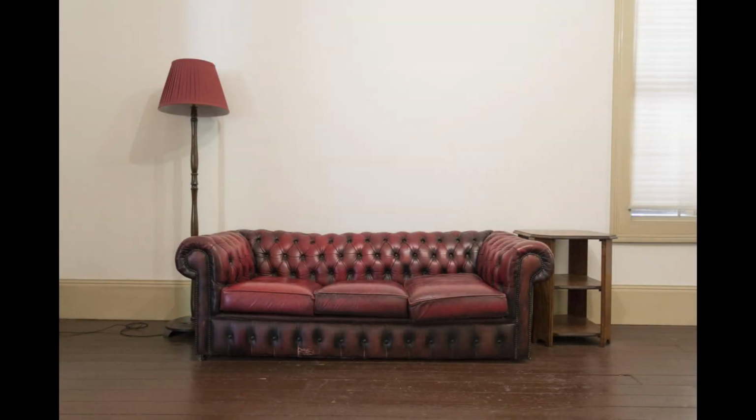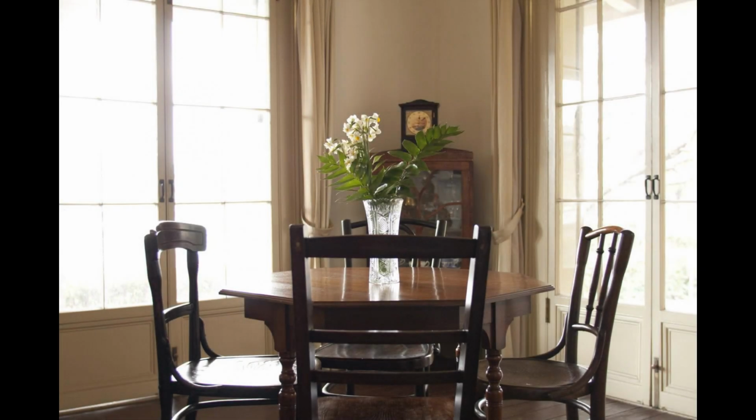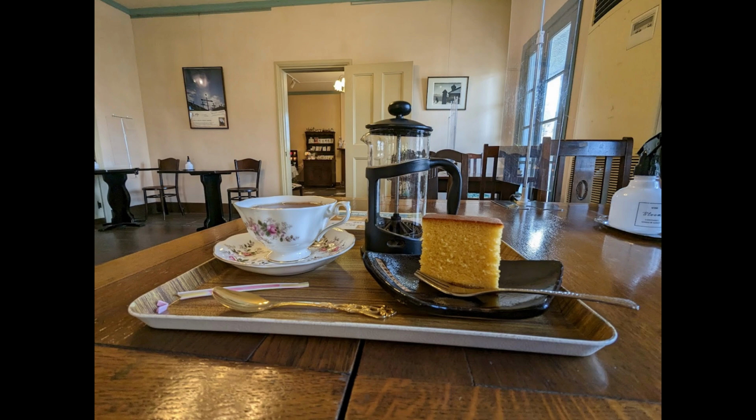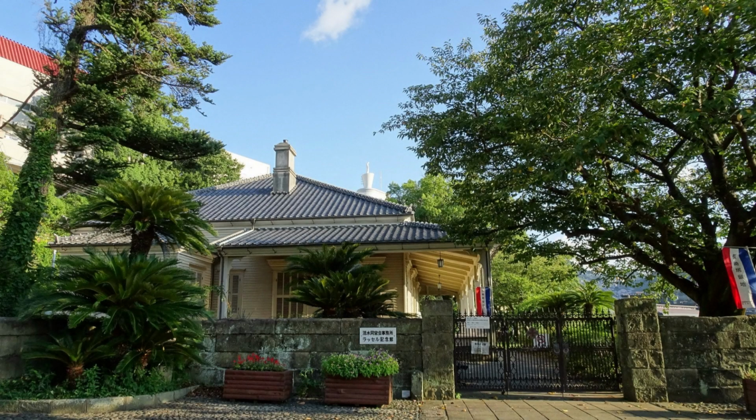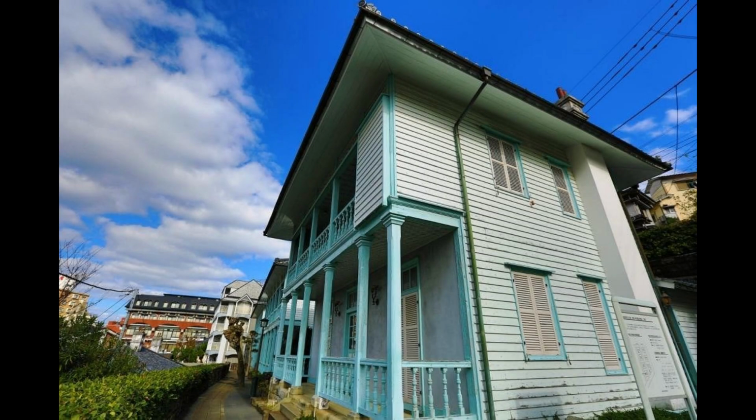The Western villas on top of the hill are all sequentially numbered, which is the primary way to identify them. Some of the buildings are open to the public. That includes the Higashiyamate number 13, which belonged to a wealthy family, and Higashiyamate number 12, which formerly housed a Russian and American consulate.